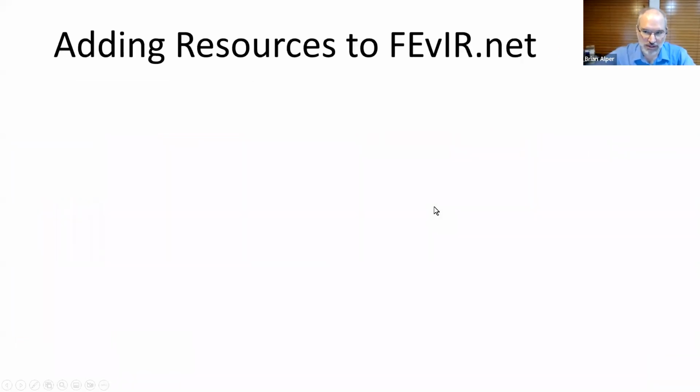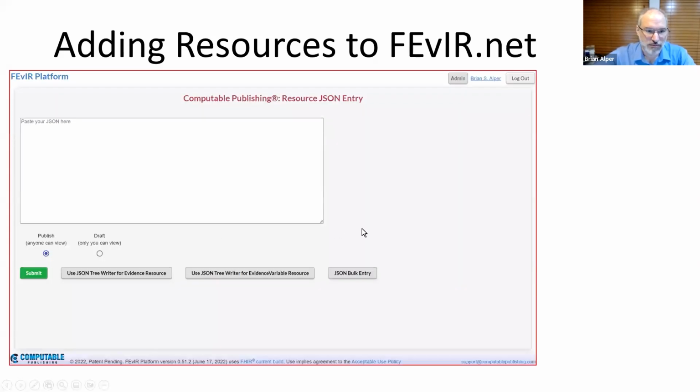You can add resources to FEvIR.net. For that, you need to log in. There's no cost to log in and register. Use your Google account. And it's that simple.